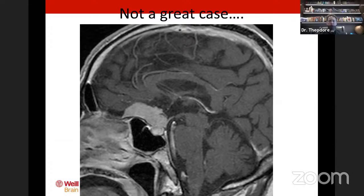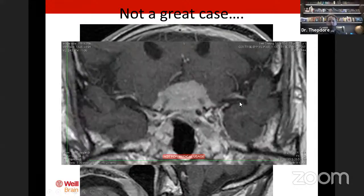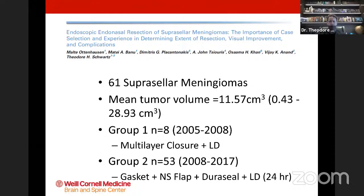This is not a great case, but not because of this image, more because of this image. If you see how far laterally the tumor extends past the optic nerves, and then you'll also see that the optic nerves are surrounded, encased by the tumor. It's very hard to work on the far side of the optic nerves endonasally if they're encased like this. So we would do this through a craniotomy to just get a wider field of view.